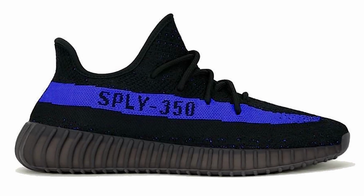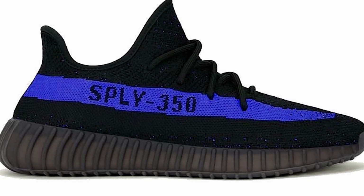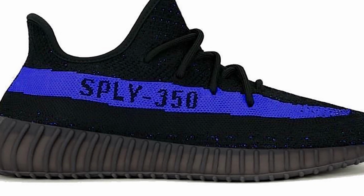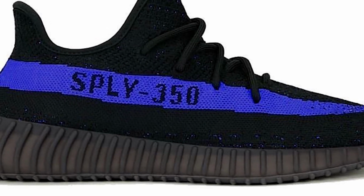The first Yeezy 350 V2 we're going to be talking about is called the Dazzling Blue Yeezy 350s. This is actually a new colorway for the popular silhouette. It has a jet black Primeknit upper with a royal blue stripe going across the side of the sneaker. Not only that, we also have the Supply 350 on the sides of the sneaker as well. And lastly, it does have an all black Yeezy Boost midsole as well. Now these kicks right here, we are expecting to see on February the 26th for $220.